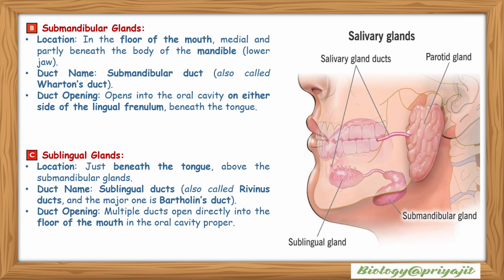And sublingual glands are located just beneath the tongue above the submandibular glands. The ducts are named sublingual ducts or Rivinus ducts, and the major one is Bartholin's duct. The multiple ducts open directly into the floor of the mouth in the oral cavity proper.